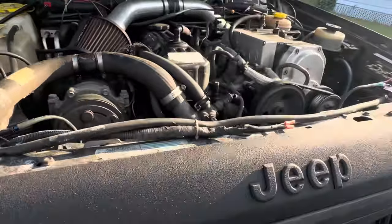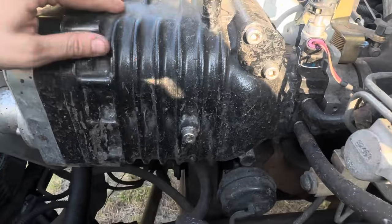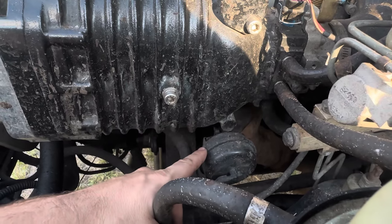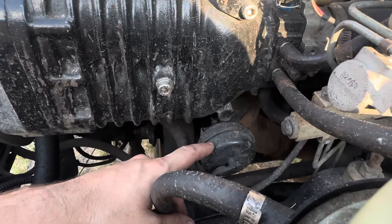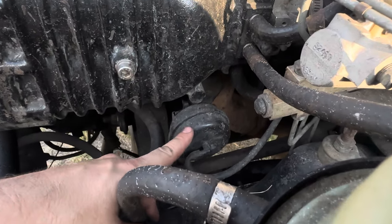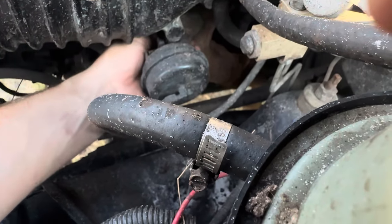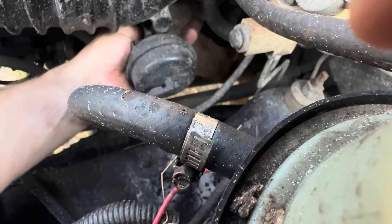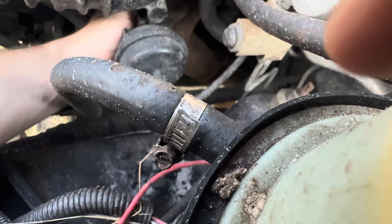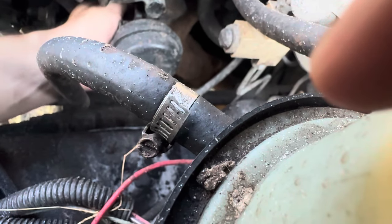But the biggest problem that this guy was having, that he said it wasn't hitting boost. So I started looking into it and I was like, well, I know that when I had it, my bypass boost control, this is a boost bypass valve. And the arm on the bottom of it sticks all the time. Like, it was just stuck right there. The thing was just stuck.